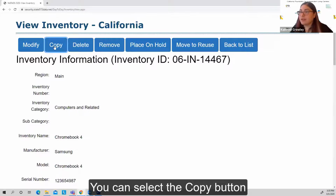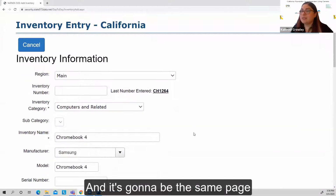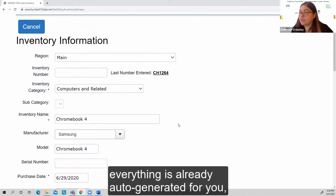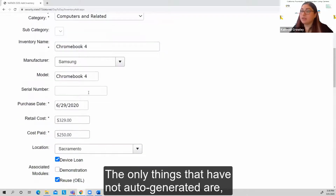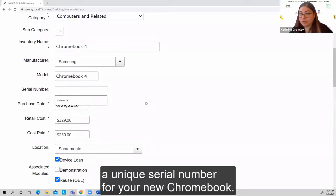So you can select the copy button, and it's going to move you to a new page, and it's going to be the same page that you added your previous Chromebook into, same form. The only difference is that since you select a copy, everything is already auto-generated for you, which is fantastic. The only things that have not auto-generated are the serial numbers, because you're going to be putting in a unique serial number for your new Chromebook.